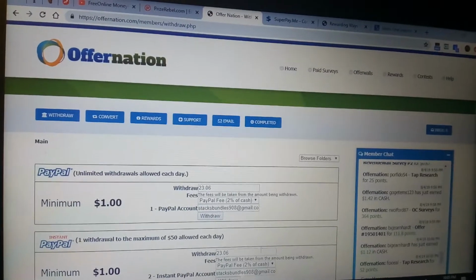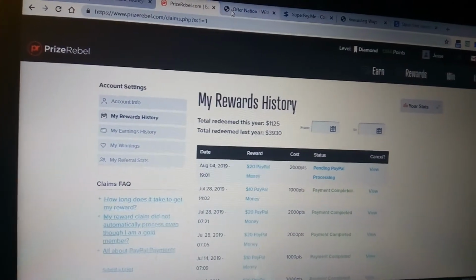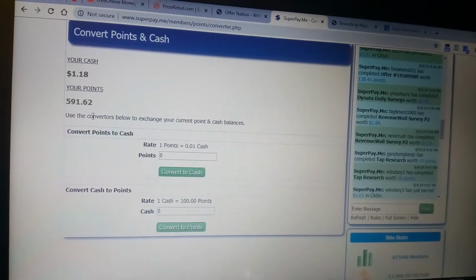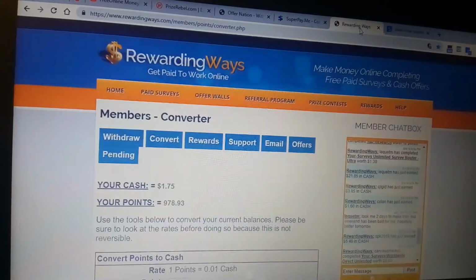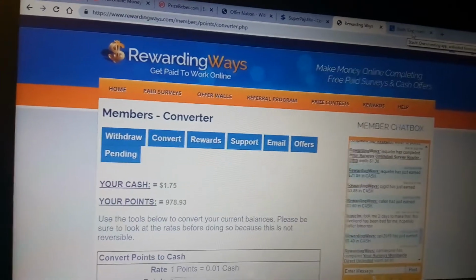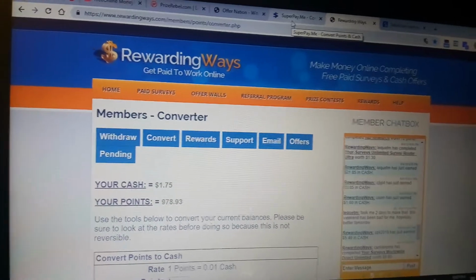But I'm going to teach you how to have an emergency account. It's really simple. If you want to start an emergency account, I'll use Prize Rebel as a savings account. I'll use OfferNation as an emergency account. I'll use SuperPay as an investment account. I'll use Rewarding Ways as an investment account. I'll use my Stash account as an account that I'll just save up to get gas or get groceries. There are different things you could do.